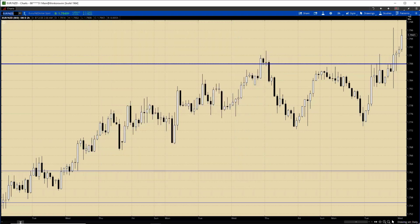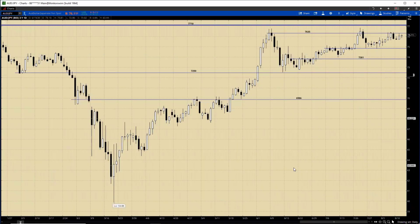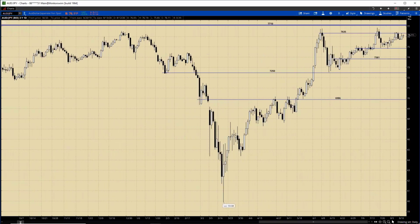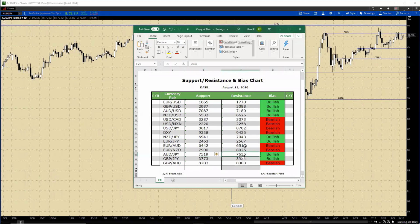On to the Aussie yen. Just going to put it just a hair above, which is right there, 76.49 for the upside resistance. No, support 75.70. And on to the guppy.